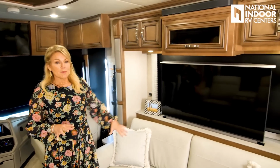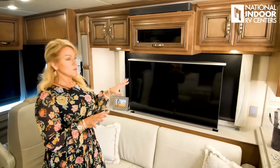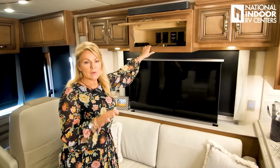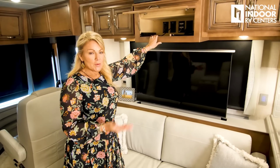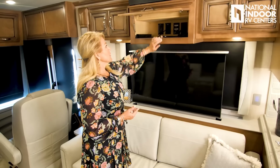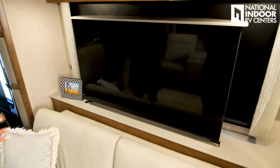So we have lots of storage above the sofa here. Nice cabinet there. New Bose soundbar for 2022, just an upgraded version from last year. And then we have our AV cabinet. So in 2022, Newmar has eliminated the Blu-ray DVD player. So there's all the hookups there necessary if you'd like to use one. So many people are going to streaming platforms, they just didn't include it. So you've got your HDMI cables here, cable input, 110 outlets. So you can do all that there, just like you could before. So they've upgraded the soundbar for 2022, and we still get our great 50-inch Samsung TV.